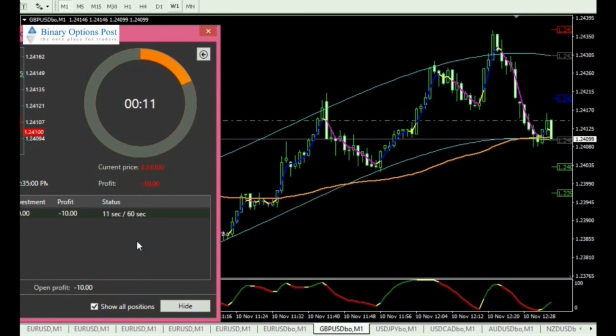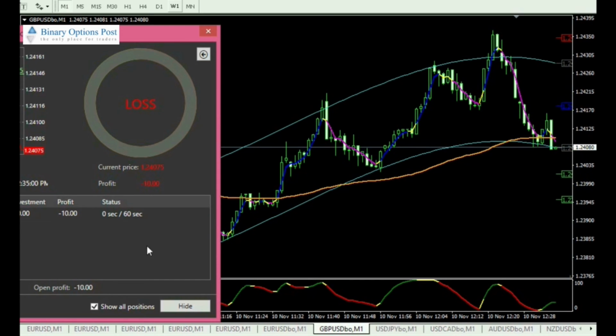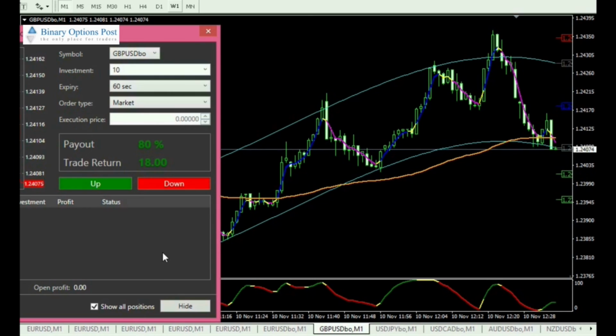This one is lost. This is what happens when you don't carefully read the signals. The bands are starting to switch direction, and a call trade was too risky. When I lose a trade, I just wait for the next opportunity, and I do not enter the martingale trap. As I said, my aim is to keep the winning trades over 70%.